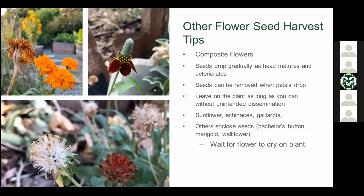So to be safe, you can choose to harvest by cutting the stalk when the petals have dropped, and you can let those fully dry off of the plant. So again, leave on the plant as long as you can, but a lot of times it depends on your wildlife situation in your location. A lot of times it's not as long as we might like.